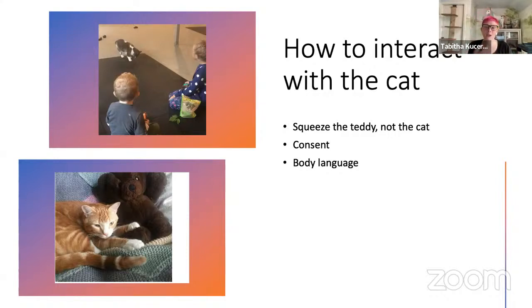So when I'm working with kids and parents, right away, sometimes we'll even get a cat stuffed animal that looks similar to their cat, which the kids really like. And we say, squeeze the teddy, not the cat. So I'm telling that kid to not squeeze the cat, but I'm also providing them with an alternative behavior to be able to do that fun squeezing behavior. We're going to talk to our kids about considerate approach and how to interact with the kitty and watch body language. And then this is a really lovely interaction of two kids clicker training a cat. Again, that hands off interaction, and it's just beautiful.